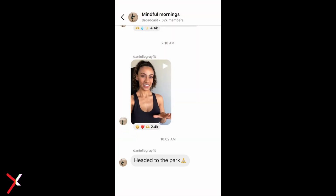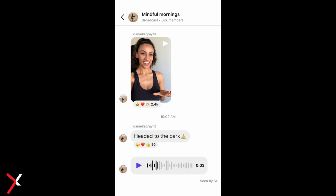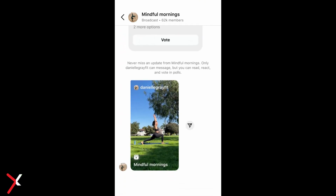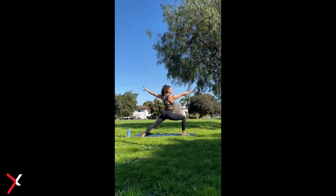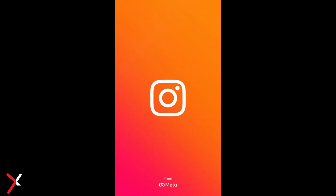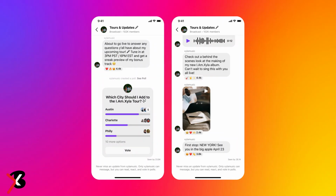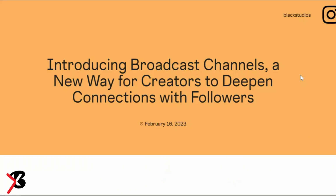Only creators will be able to send messages in broadcast channels, while followers can react to content and vote in polls. Instagram said that it is currently testing broadcast channels with a handful of creators in the US and plans to expand in the coming months. Creators who are interested can sign up to be considered for early access by accessing the waitlist on their mobile device.